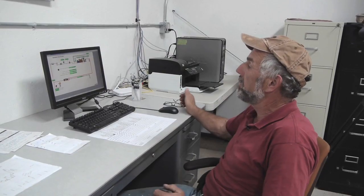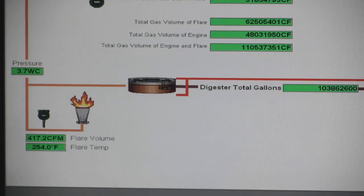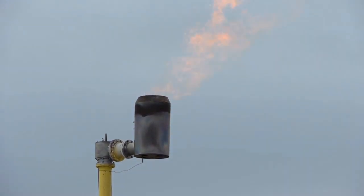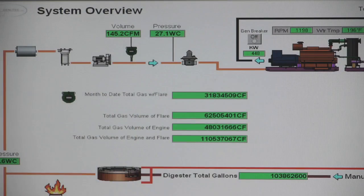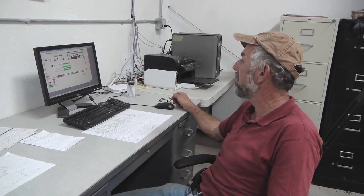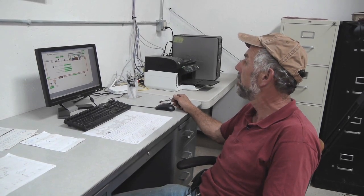Right now, our engine is burning 145 CFM of gas, and we actually have over 400 going out the flare, which means we have some really highly productive bacteria in there working. Our challenge then at Qualco is to get another generator online to harvest that excess energy. We produce 450 kW steady state here, 24/7, which is one of the joys of a manure-based biogas system. It goes 365 days out of the year.